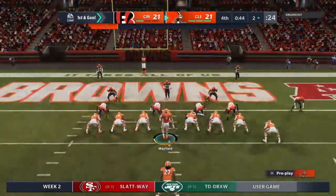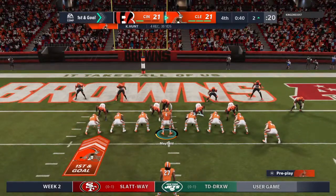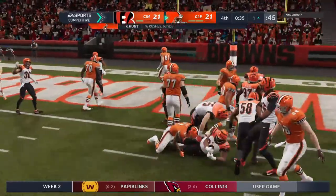Clock's under a minute. Still plenty of time, partner. They have all 3 timeouts. That means they have plenty of options in their play calling and where they target on the field. They can throw it downfield, maybe even in the middle, and use their timeouts.